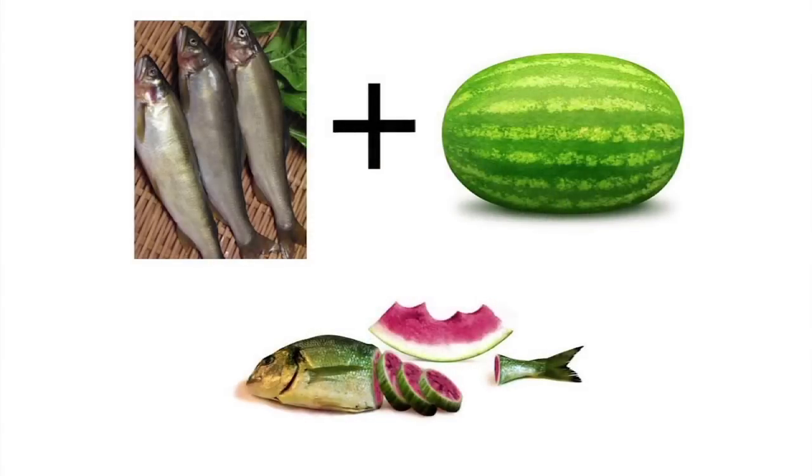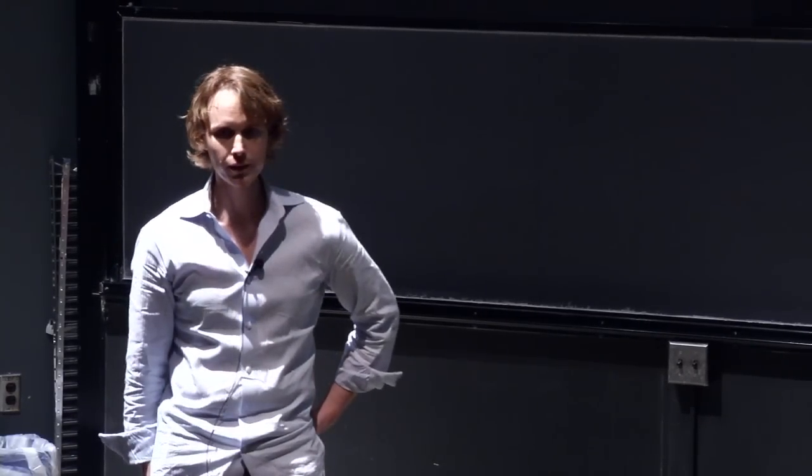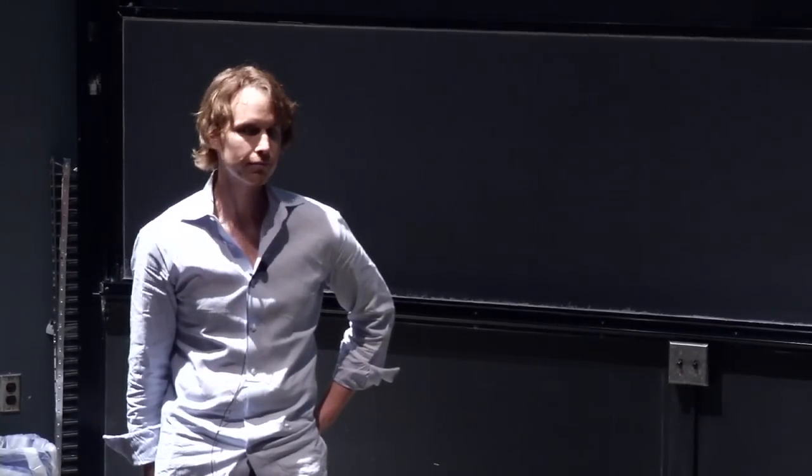So we're in the kitchen, and a bunch of us are standing around. We're poking at the fish. We're smelling it. What are we going to do with this beautiful fish? Well, it smells intensely of watermelon. Let's serve it with watermelon.